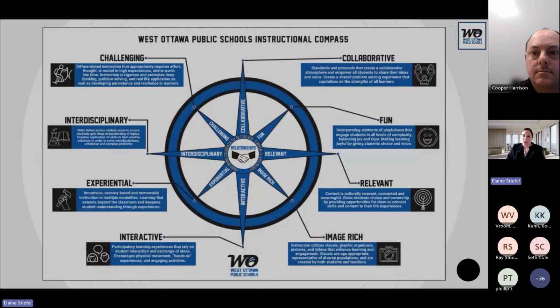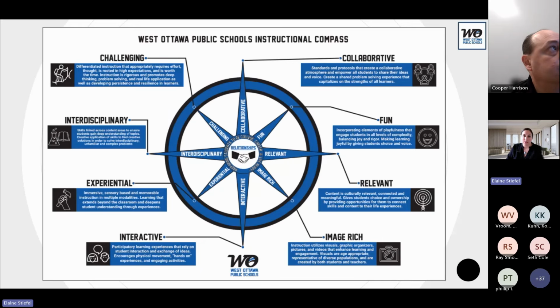And then we also have what's called an instructional compass, and this guides our teachers on their instructional practices in the classroom. And so when we're bringing in technology, how is it supporting these areas on the instructional compass? And you will see at the core of that are relationships. Everything is centered around relationships in our organization with students in our community.